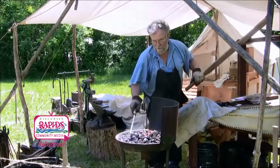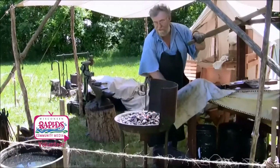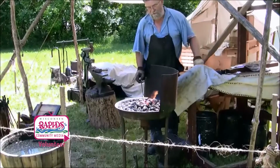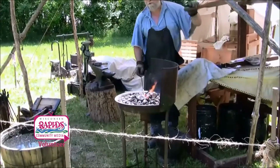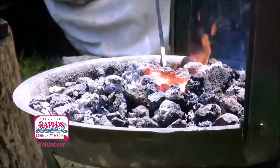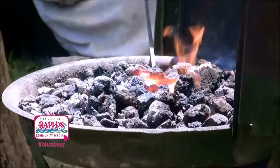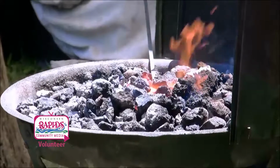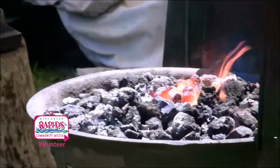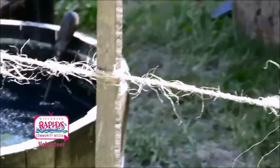I'm using a bellows. I actually built this bellows in 1975 when I was first getting started. My forge is a little rivet forge. It's probably 100 or 120 years old, somewhere in there. The anvil is at least 100 years old, 140 pounds. I've been told that it's a very good brand name, but I don't have any name or number on it to tell. But it's a very good anvil, I already know that.